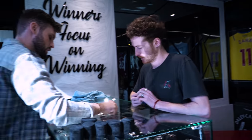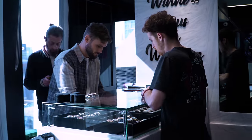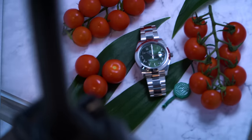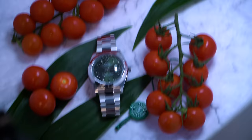Right, have you done that ladies one? So I did it with the quarters. Did you all together? Imagine all together. So we've got some tomatoes in there, a little bit of leaf in there, sort of bringing those colours out, making it beautiful, a bit of contrast, a bit of interest. And make you hungry and want to spend some money at the same time.